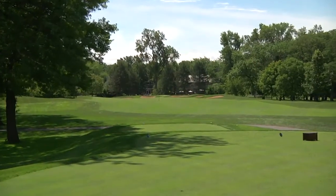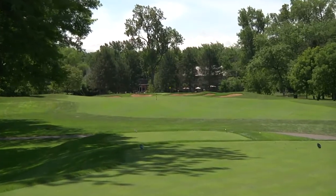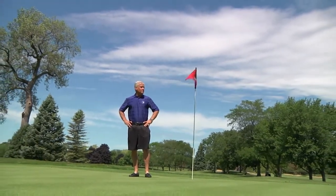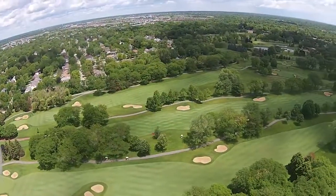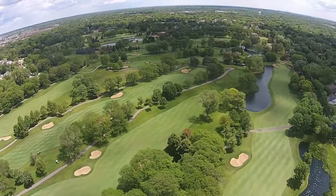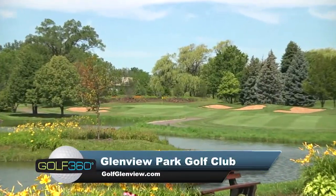This golf course project was very dear to my heart. I grew up a mile from here, and it was 47 years ago that I first stepped foot on this property as a young 10-year-old, just learning the game. So to come out and have the opportunity, it was more of a labor of love to go through each golf hole, and the memories that stuck in my mind, and to have an opportunity to improve it for the next generation and leave a legacy for the community here in Glenview.